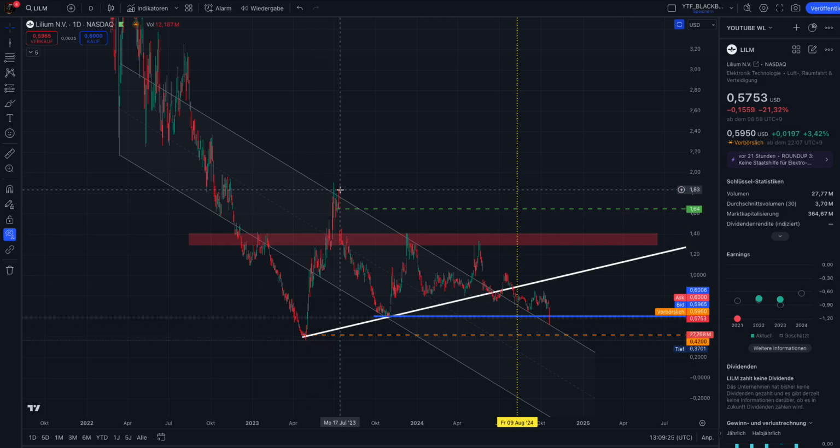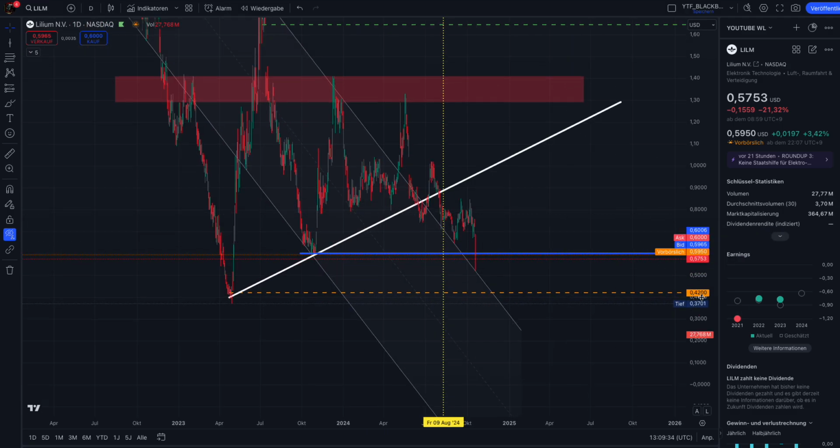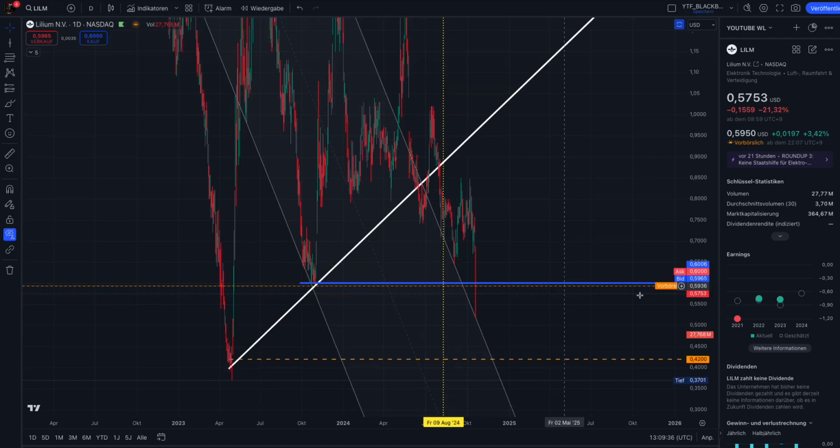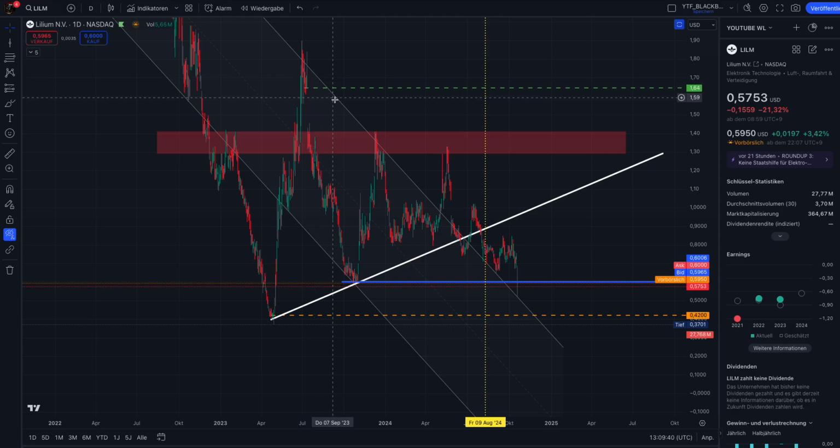That's why you have this massive squeeze reaction here afterwards. But this is the trend channel where we traded in, and the support, still the bullish support, is waiting here at about 60 cents, guys. The blue line here has never changed. 60 cents is the support, and you can see even this is a very old trend channel, guys. I drew this here months ago.